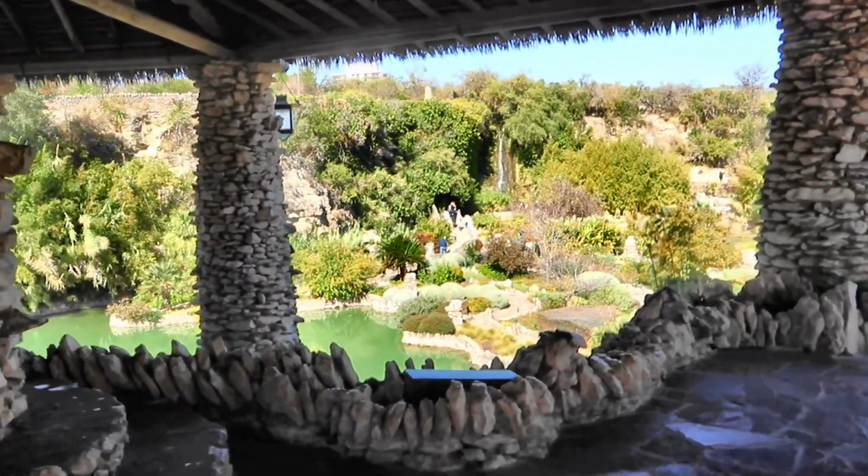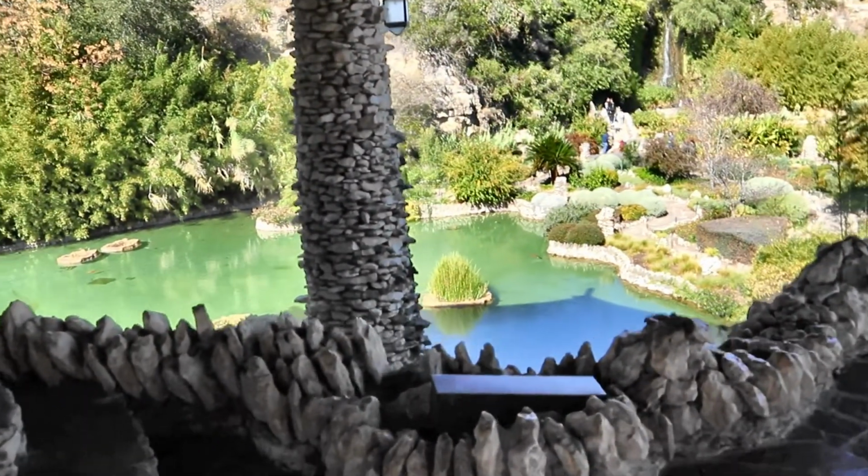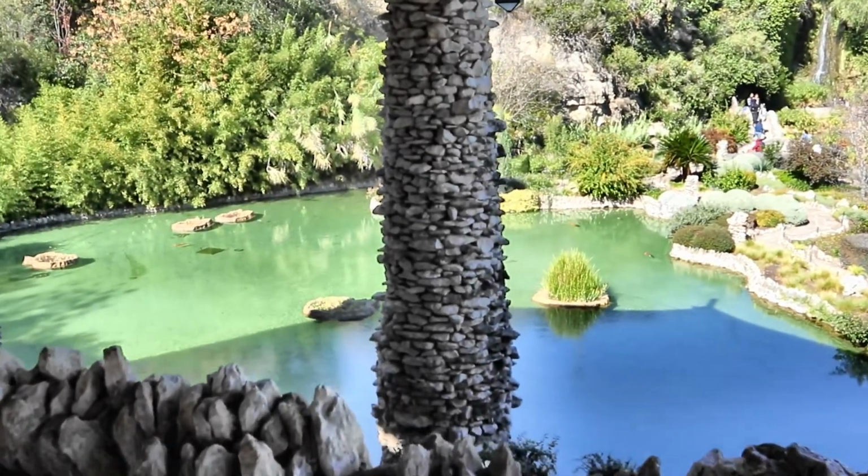Wow, there it is. Look at that. Big koi fish swimming around in the water.